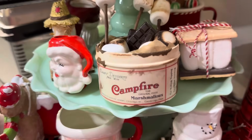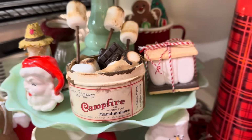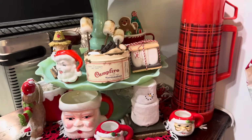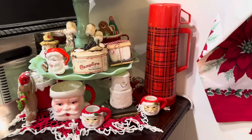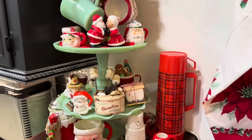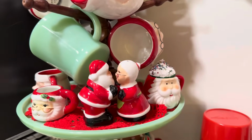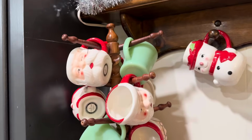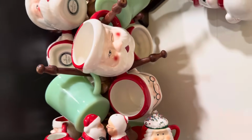And a lady on Etsy made this, and I bought it from her last year, a little miniature campfire marshmallow tin. I would love to have a real one, full-size one. I'm just not willing to pay hundreds of dollars to get one. So maybe one day I'll look up and come across one that doesn't cost that much. And then these were mugs that came from Aldi's last year.